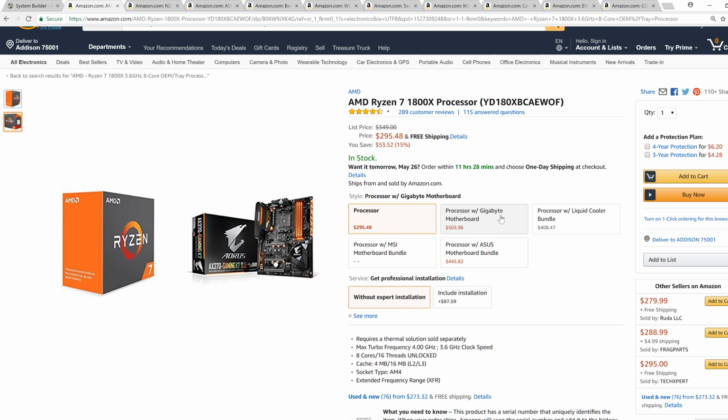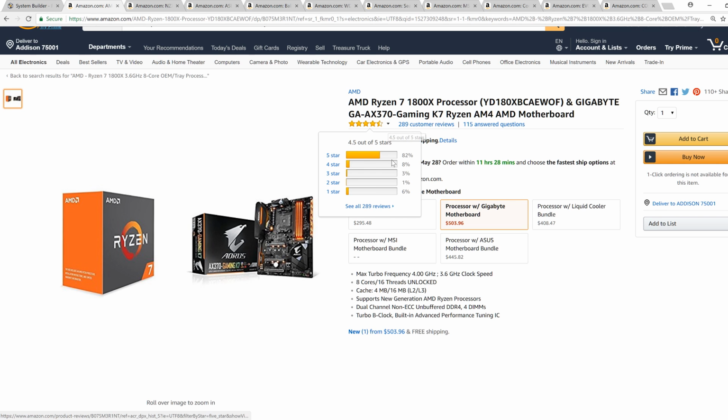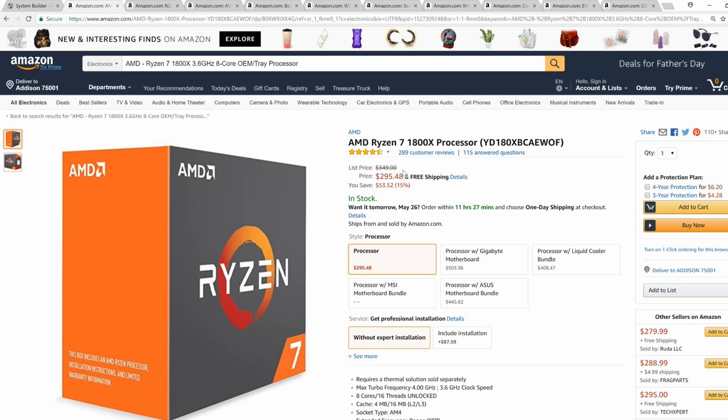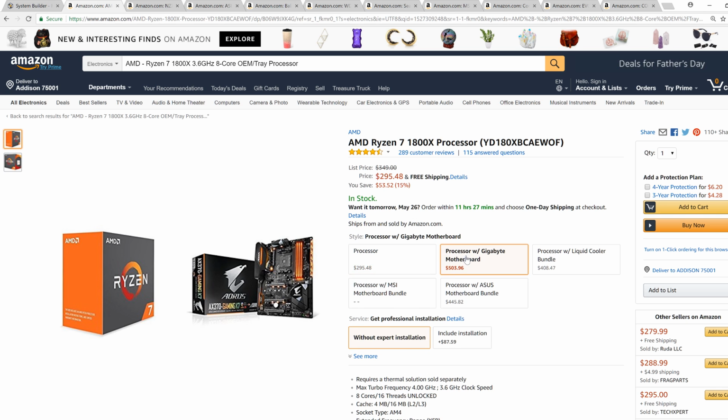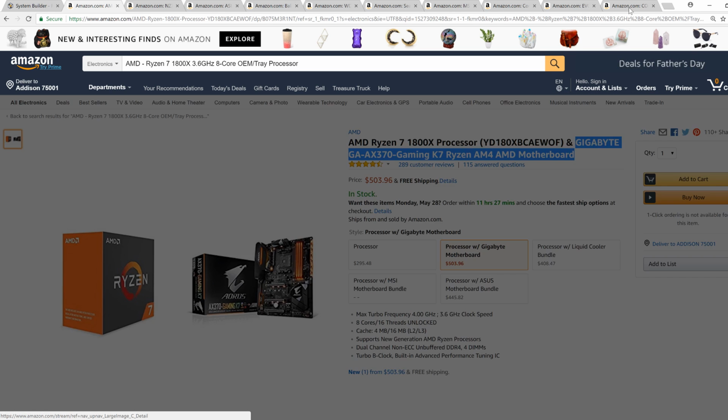You can also get it with the motherboard, but I looked up the motherboard that it comes with, and it's rated 3.5 stars on Amazon, so it's not rated that good. I'll show you guys clicking on it. It's going to show the rating really high, but if you do just the motherboard, then it's going to be 3.5 stars. So let me show you guys just the motherboard. The motherboard that it comes with is the Gigabyte 370. Let me show you guys this. I don't have a link to this one yet, so I'll have to pull up a new one.